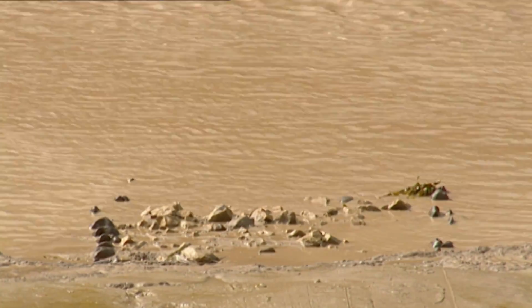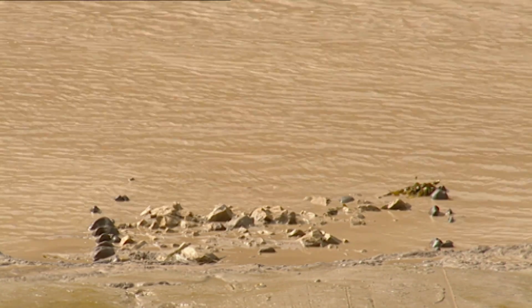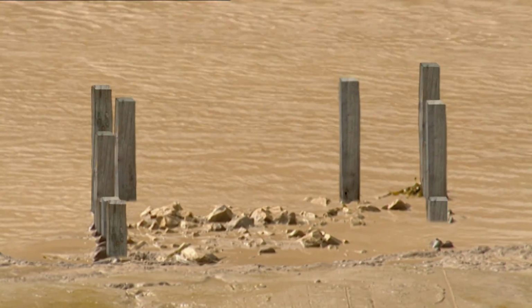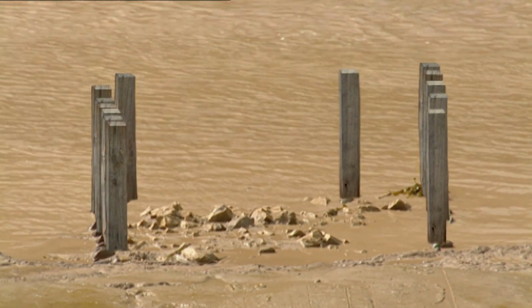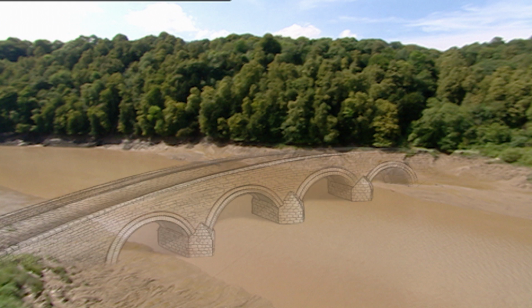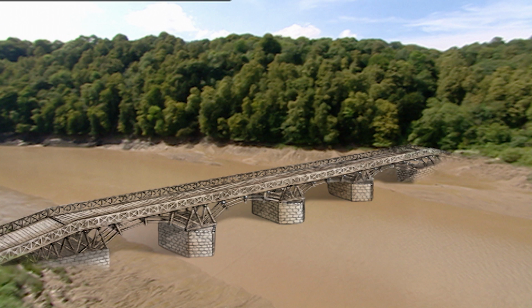80 metres from the bank, this mysterious structure of wooden posts appears on the English side of the river. It looks about 2 metres square and is believed to be the foundations of an ancient bridge. There's a chance it could be medieval, but archaeologists and locals think it could be even older. A wooden Roman bridge, one of only 35 known in the world.